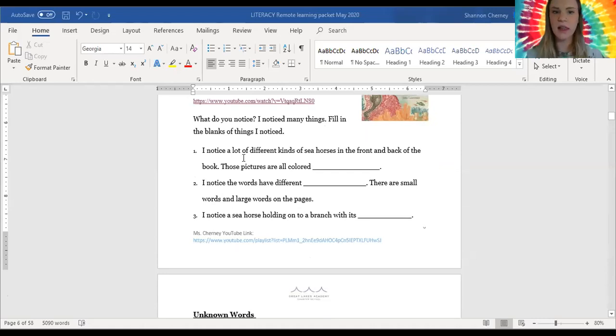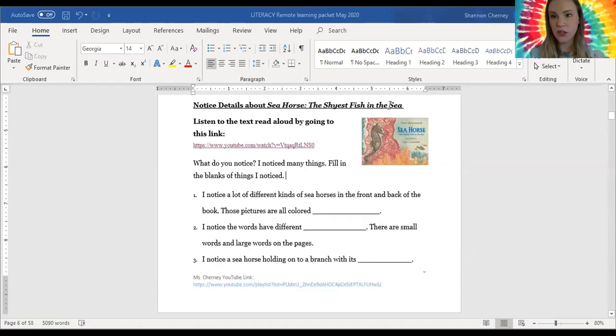I notice a lot of different kinds of seahorses on the front and the back of the book. So we've got a seahorse, we've got different kinds of seahorses in the text, and those pictures, they were all colored. How? Were they colored beautifully? Were they colored red? What did you see in the book? Write it down. I like colored differently.